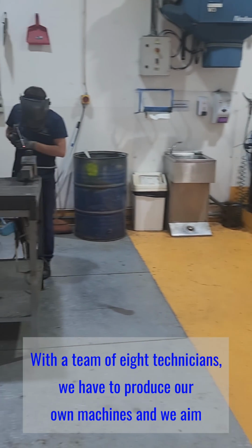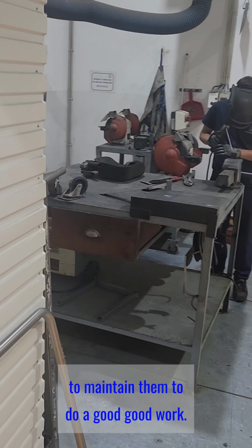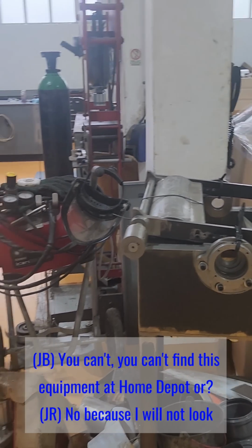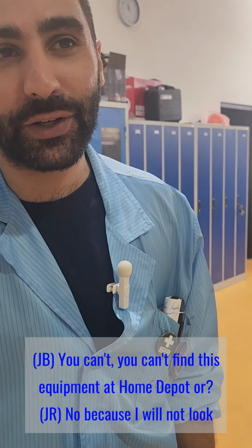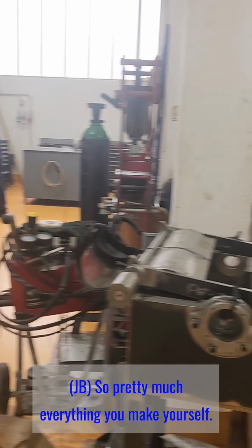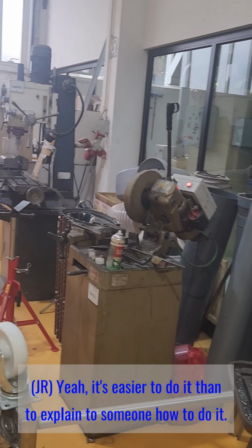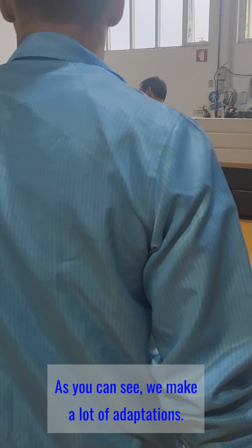With a team of 8 technicians, we have to produce our own machines, and we have to maintain them to do a good work. So some changes that we have to do, we do by our own. You can't find this equipment at Home Depot. I will not look humble, but there is no one that knows as much as we know about this industry. So pretty much everything you make yourself. Yeah, we have to make it by ourselves because it's extremely old. It's easier to do it than to explain to someone how to do it. As you can see, we make a lot of adaptations.